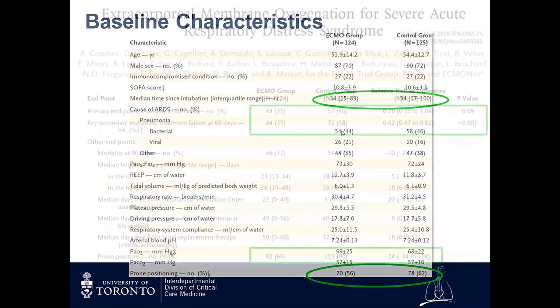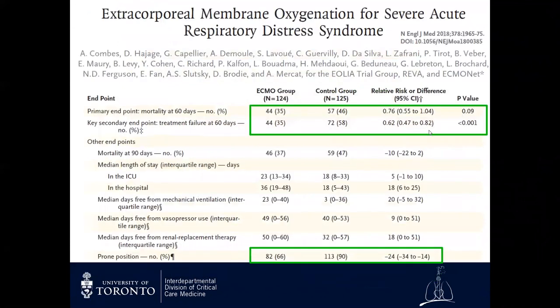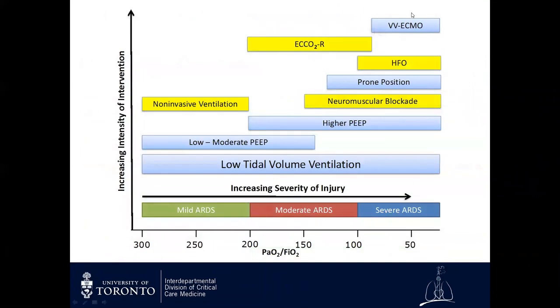And although the p-value is not less than 0.05, some pretty positive results from this trial that when combined with the sort of underpowered nature of it and the high numbers of crossovers, for me at least, I think these are pretty compelling data that we should feel comfortable using VV ECMO in this group of patients, as I said, with a PF ratio less than 80 for 6 hours after resuscitation, after higher PEEP, after prone positioning.